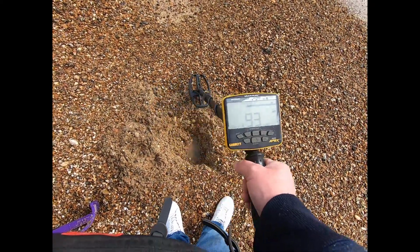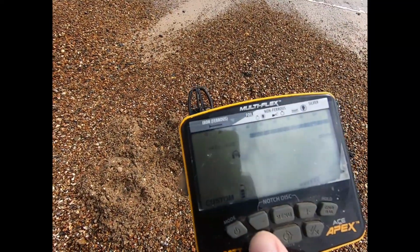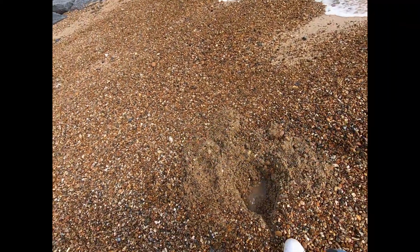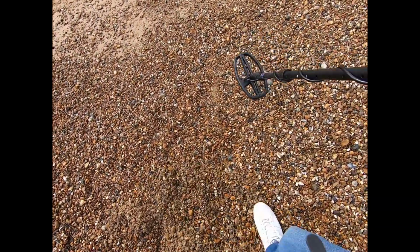Horrible numbers now. It was that big chunk of iron, but I didn't have the iron audio on. Should have had that on. But never mind, never mind. Never mind, the machine is working. Just put that on the rocks in a minute. Just a big chunk of iron. And we shall carry on, guys. Never mind, just have 2 targets in. Let's keep going.